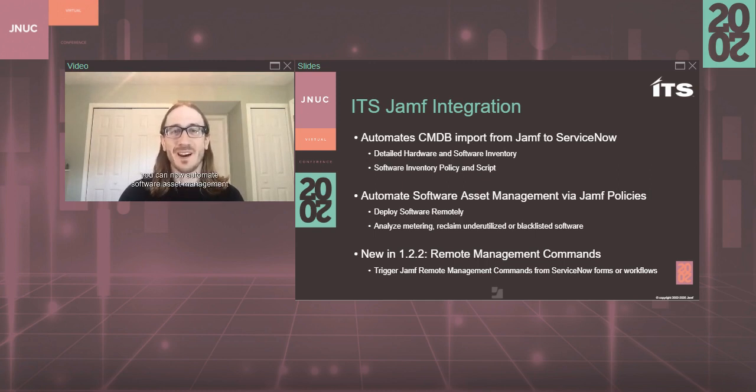Which brings us to bullet point 2 in our big feature list here. You can now automate software asset management via Jamf policies, which is really cool. So you can deploy software remotely, and also analyze software metering, AKA software usage. How many minutes and seconds is somebody using a given piece of software in a month? And then you can reclaim underutilized software. So if you set a threshold, maybe 10 hours a month or something like that, and somebody isn't meeting that criteria, you can automate the removal of that license, or at least identify those users. So the next time you need licenses, you can potentially reclaim those instead of going out and purchasing more licenses.